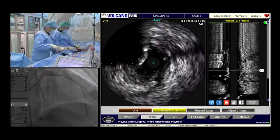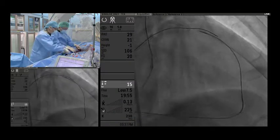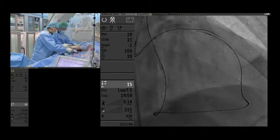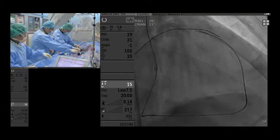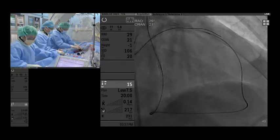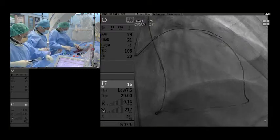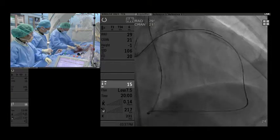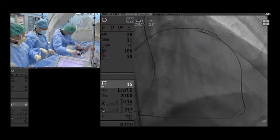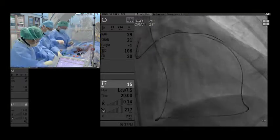Any comments from the panel? And in this case, I use a trapping balloon. Okay. I use an 8 French guide, expecting this situation. If we use an 8 French guide, we can use the trapping balloon and IVUS catheter simultaneously. So during this kind of device exchange, the antegrade wire never moves. That's very important. So if possible, I think the antegrade system should be done with 8 French because we can utilize this technique.